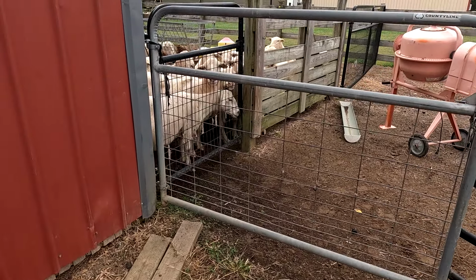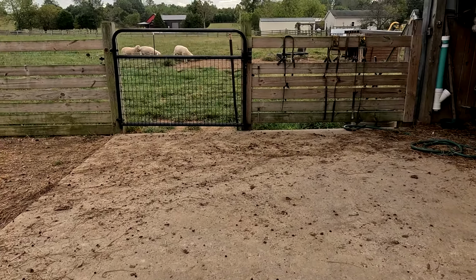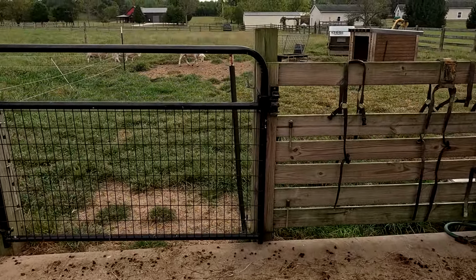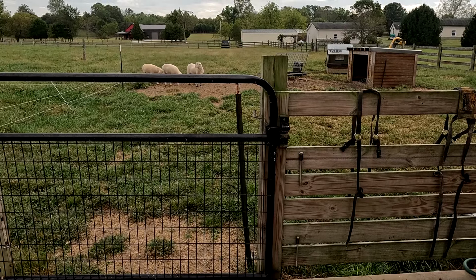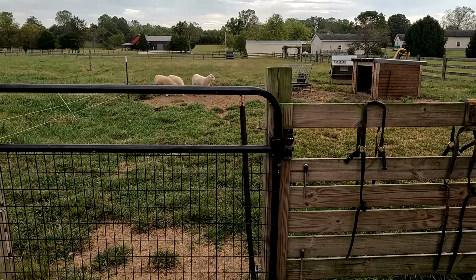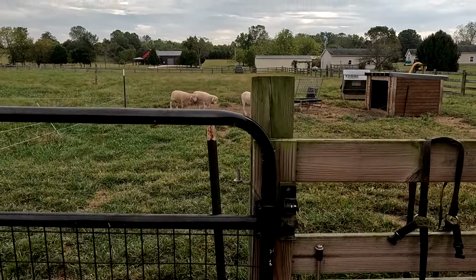All right, with the ewes over here out of the way for a few minutes, see if we can get these boys in here. They are not very cooperative normally because they're just not used to being driven around and handled very much. But my hope is they'll come in here when they see or smell the ewes in this area. See how this goes.